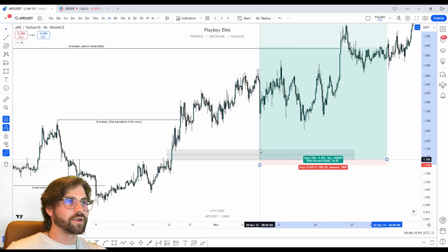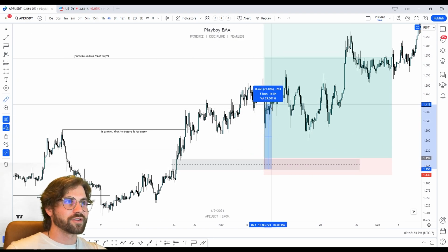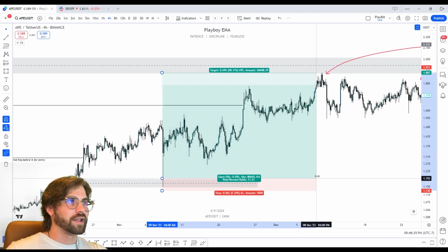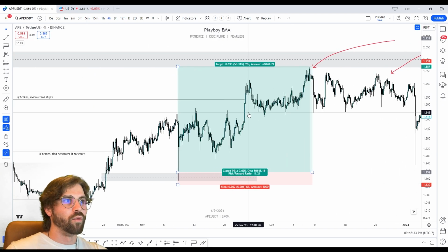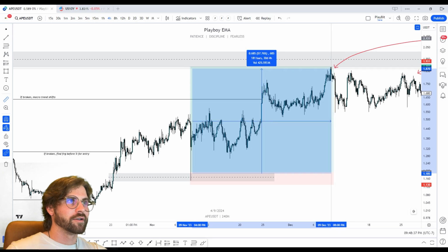We're going to buy here, and we get an immediate dump into this price, and then it's filled, and we're immediately up, I don't know, 20% in like the next day. And then we ended up swinging this pretty far into the highs, the start of this fair value gap up here. So this was a 1 to 11 risk reward trade that took me a month.